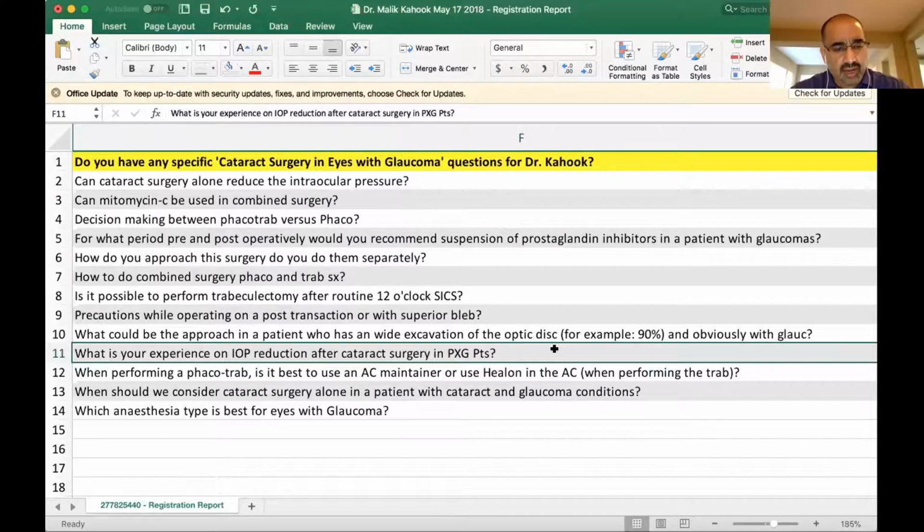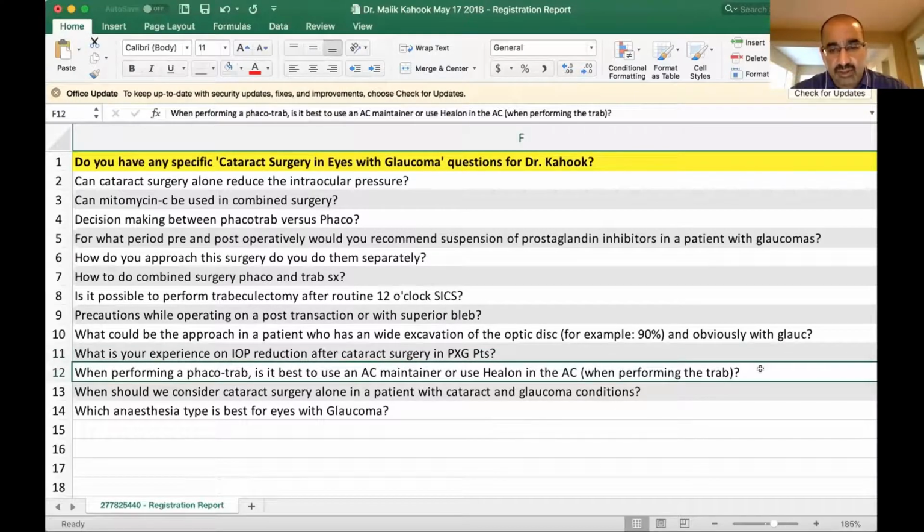When performing a phaco trab, is it best to use an AC maintainer or use Healon in the AC? In my experience, and I've done both, with an AC maintainer or with a viscoelastic, not just necessarily Healon, I find that the chamber is much more stable with a viscoelastic in the eye rather than an AC maintainer. Now, there are cost issues and access to different viscoelastics, which I understand, and in that case AC maintainers are adequate, but you tend to get more fluctuation in the anterior chamber, which can predispose you to bleeding or even suprachoroidal hemorrhages, and that's why I like viscoelastic in these cases. It just maintains the chamber better for me.